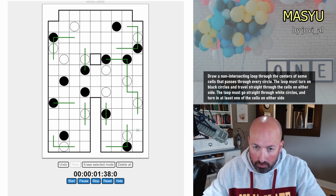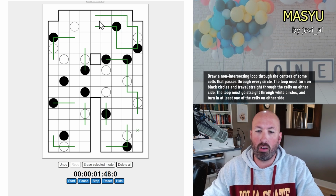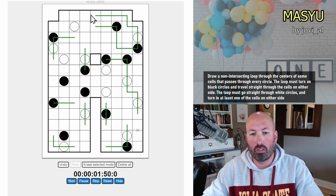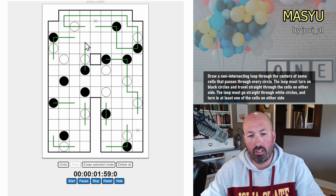This can't go up two, so it has to come down two. Now, if we go to the right, we're going to have a small little loop, and we can't do that. So this needs to go that way, which forces this up and around to get back out. And again, we need to not make a small loop, so this is going to continue that way. Now, this one, I feel like could go either way still, because you could do something like that. That would be okay.